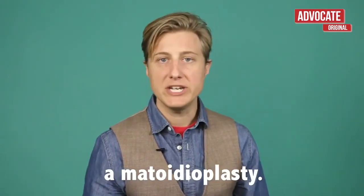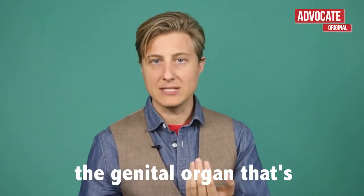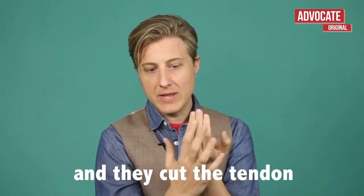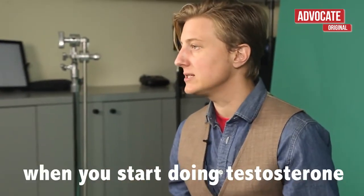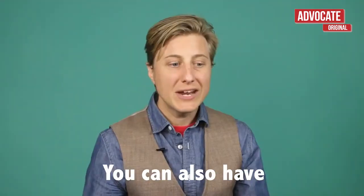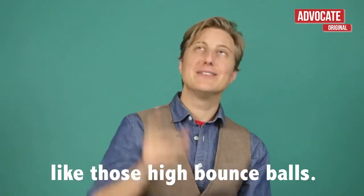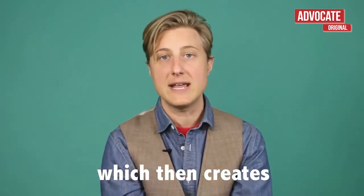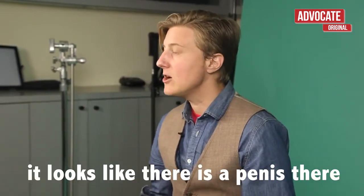They have a thing called a metoidioplasty. That's where they take the genital organ that's already sitting up here, and they cut the tendon so that it hangs forward. The clitoris actually gets bigger when you start doing testosterone, so it gets to a size, since size matters. You can also have silicone balls inserted into the labia, like those high bounce balls. You can have these balls inserted into your labia, which then creates what looks like a scrotum, so that when they look down, it looks like there's a penis there, and that is their penis.